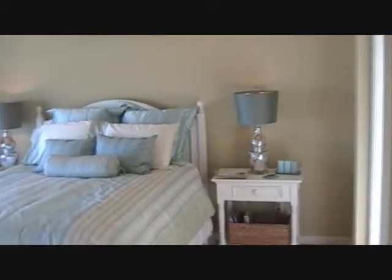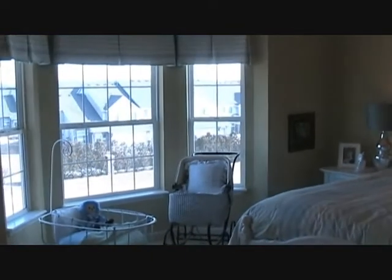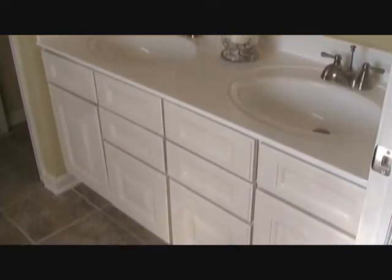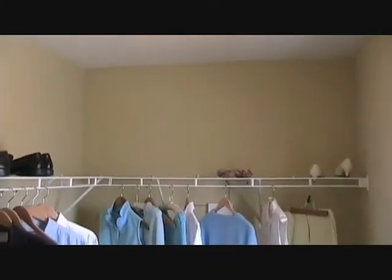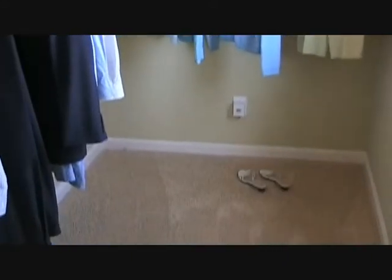The master suite is very open with a bay window and vaulted ceilings. The master bath has double sinks with really nice fixtures, marble countertops and tile floors. Garden tub in the master bedroom also. Very spacious walk-in closet. Second full bath upstairs.